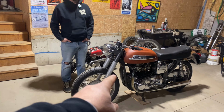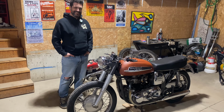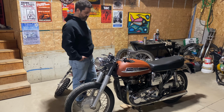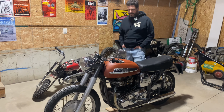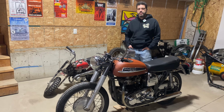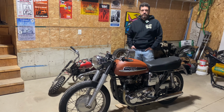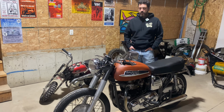So we're going to start off with Tyler's 1966 Norton Atlas. So you want to tell us about this bike? Yeah, sure. I grew up riding dirt bikes on my farm. My dad had a bunch of old Suzuki two-stroke dirt bikes, and that's where I learned to ride. And so I've always been interested in vintage motorcycles and just vintage machines in general.